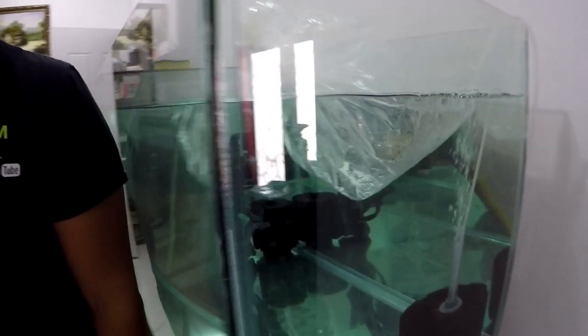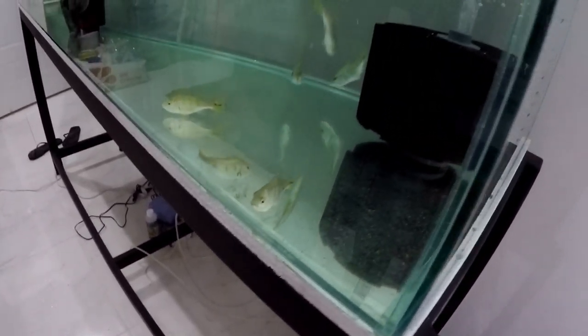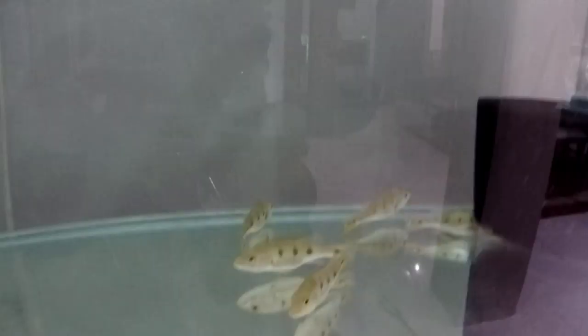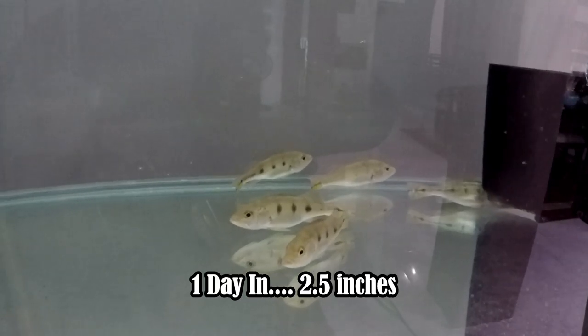Alright guys, so the new fish have arrived. I have them in this bag right here. They've been soaking for about 20 minutes. There they are. Guys, in case you haven't figured it out by now, they are peacock bass. I got 6 of them.